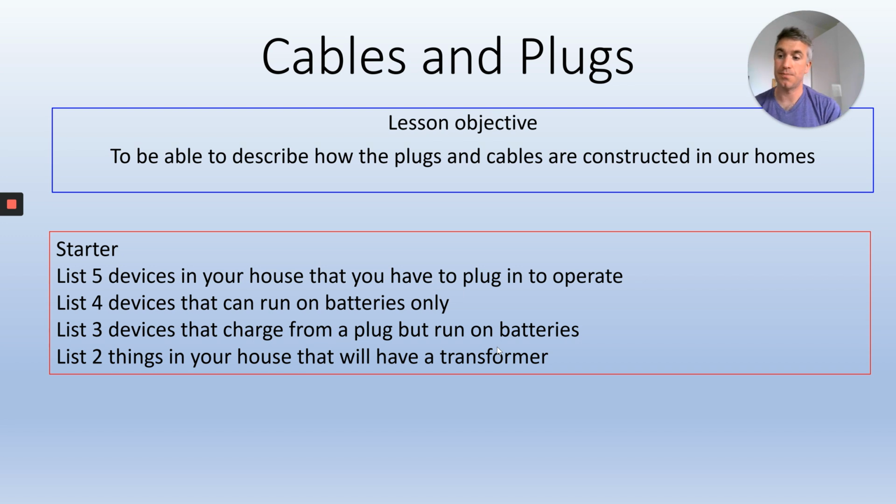That runs on batteries. Now, 3 devices that charge from a plug but then run on batteries. My laptop runs on a battery. It's charging right now, but if I unplugged it, it would carry on working. Mobile phones will do the same. And I've got a little mini speaker that plugs in. That will charge up, and then once it's charged, I can carry it around.